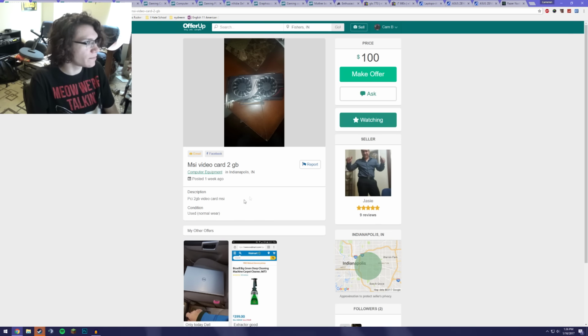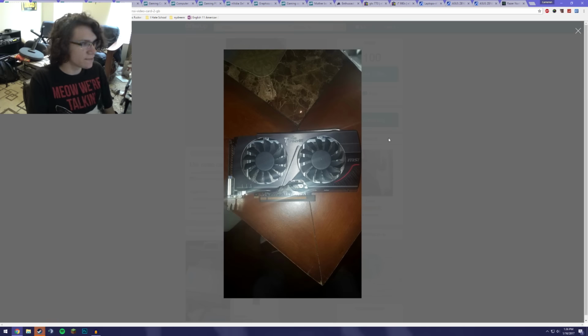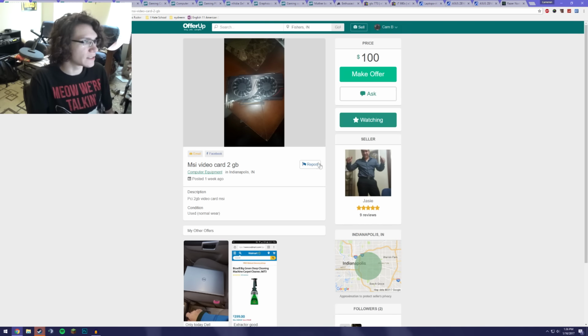There's this one, an MSI PCI 2 gig video card, $100. The thing is, you can't tell anything about this. It could be a GTX 660. I've had some of those, which is not $100. So it could be anything on the 600 series from NVIDIA, or the 6000 series from AMD. Is that right?